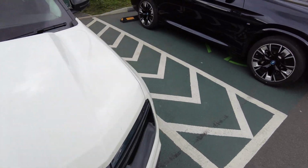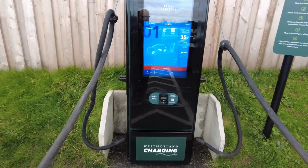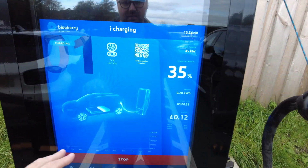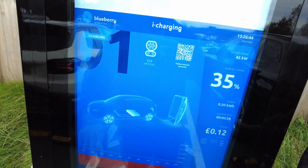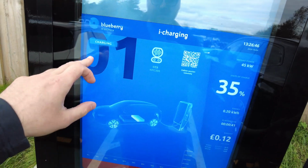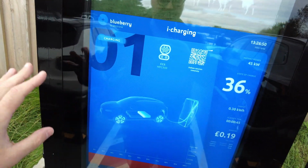Let's go see what we're doing on ours. So what did we plug in at? We plugged in at 13% state of charge. We haven't been here for too long. How do we get back to our charger? That's not us. Screen, let's not touch anything here.